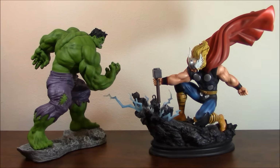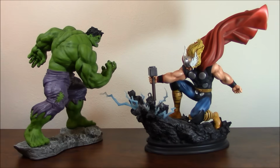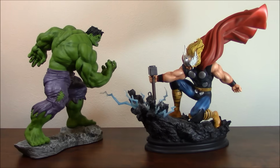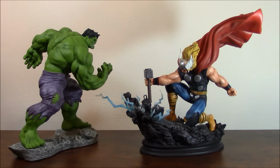All right, now we have a comparison here with the Kotobukiya Hulk. Really, you can see there's a lot of things you can do. I'm just using this as examples for you. I think there's a lot of potential with this piece. It's just a matter of playing around. It depends on what type of displays you like.